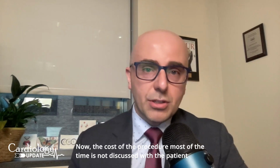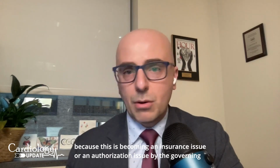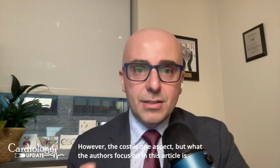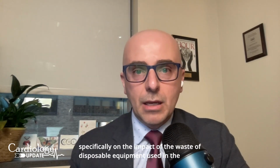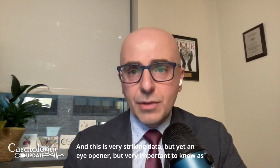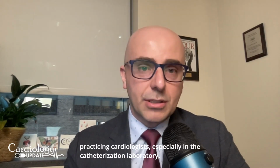Now, the cost of the procedure most of the time is not discussed with the patient because this is becoming an insurance issue or an authorization issue by the governing body of the insurance that is treating the patient. However, the cost is one aspect. But what the authors focus on in this article specifically is the impact of the waste of disposable equipment used in the electrophysiology cath lab on the environment. This is very striking data, an eye-opener, but very important to know as practicing cardiologists, especially in the catheterization laboratory.